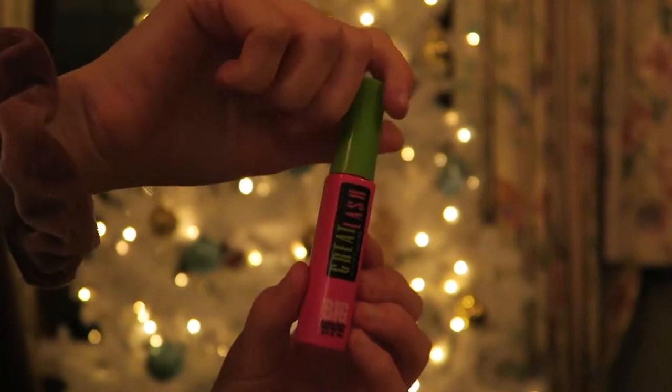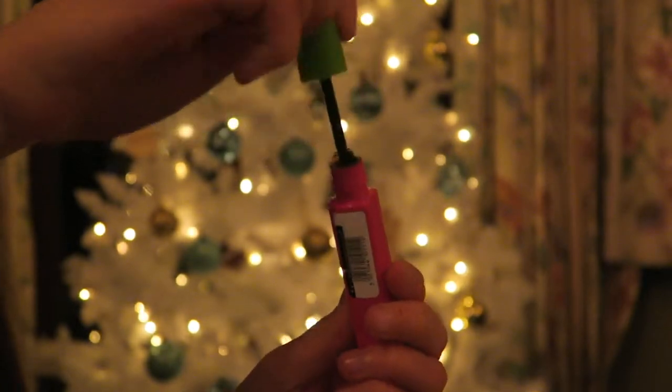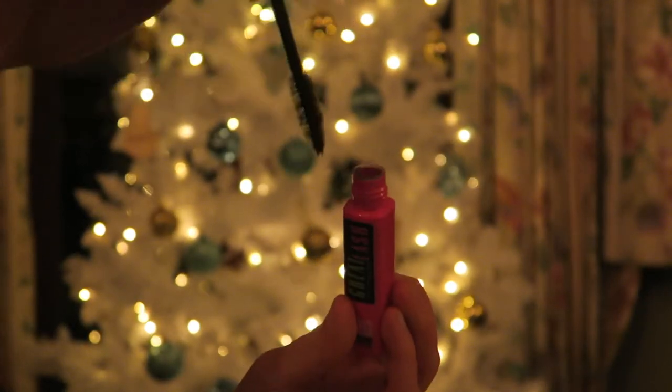Would recommend. I then have this mascara, which I've never tried before. This is the Maybelline Great Lash Big Mascara and it's in the shade Blackest Black, and I love the color of the packaging.